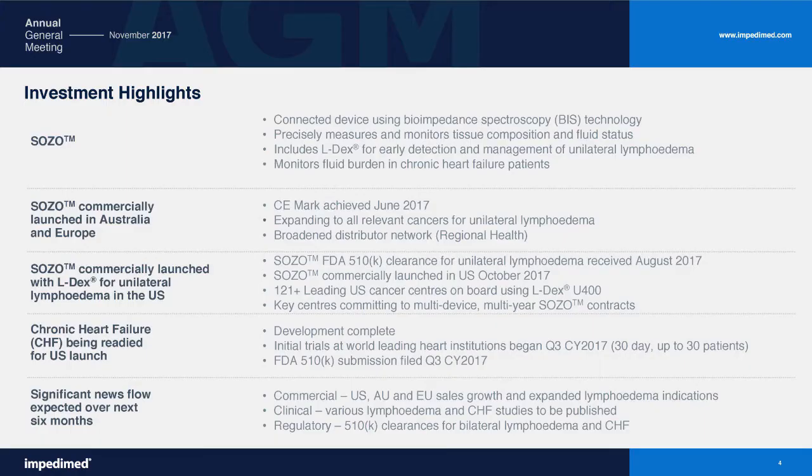So quickly, from an investment standpoint, SOZO is our new connected device. Now, I'll get into more of the connectivity, but we have an extraordinary means, non-invasively, of measuring fluid in the human body and tissue. We're commercially launched in Australia, in the United States, and in Europe for lymphedema and for a number of other indications in Europe and Australia for heart failure, renal failure, and so forth. We have filed with the FDA for heart failure for our new device.